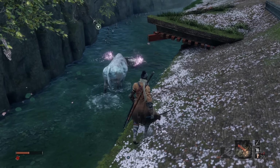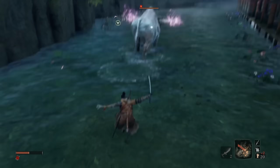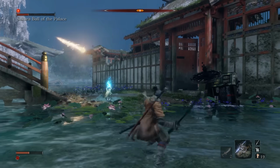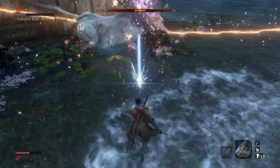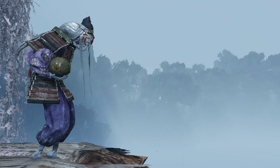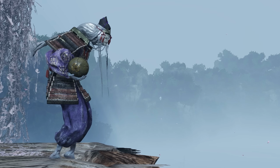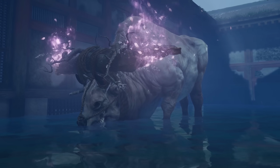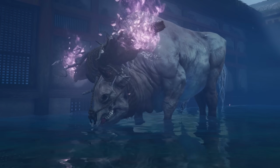So they discovered an interesting way to take out the Sakura Bull in Fountainhead Palace. All it requires is a bit of stealth for this shocking result. So with the help of the Okami leader that throws lightning near the palace entrance, you can actually lure the bull into a trap where then you can attack it with that lightning.